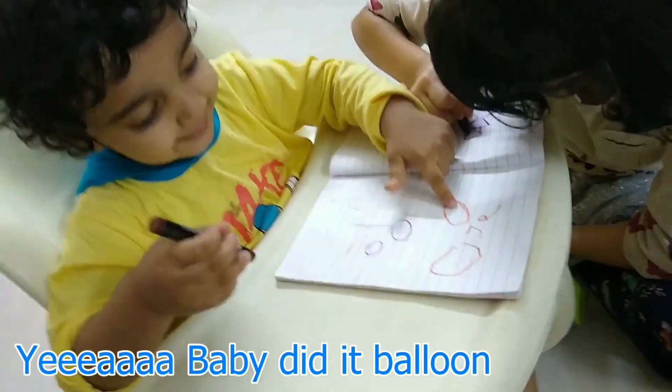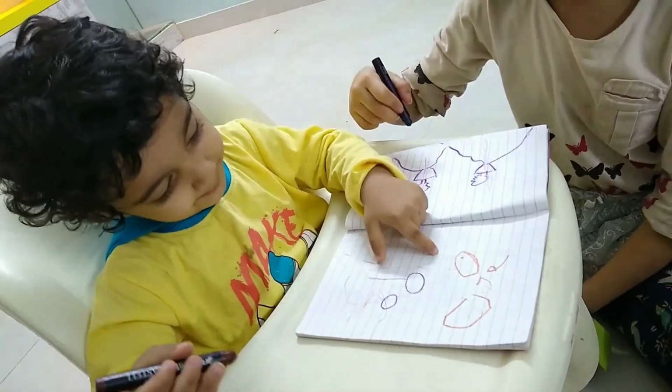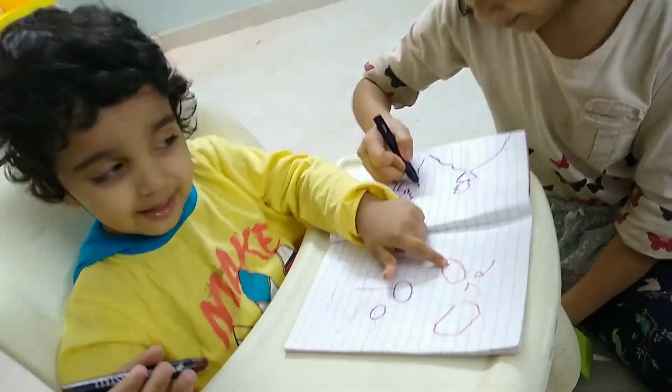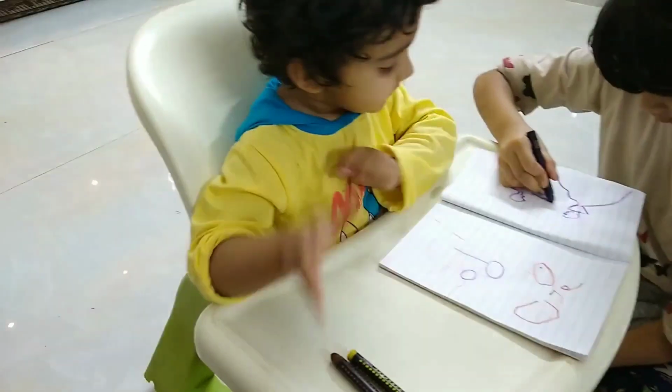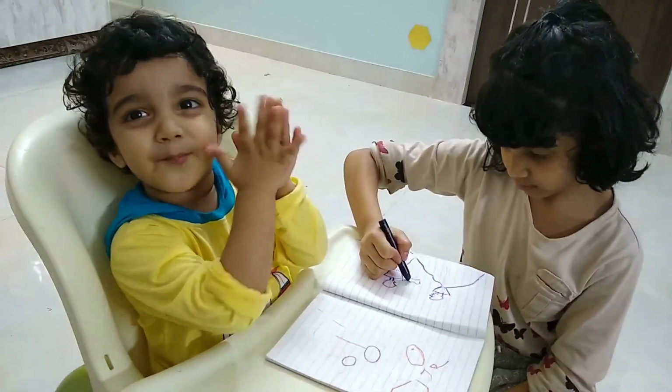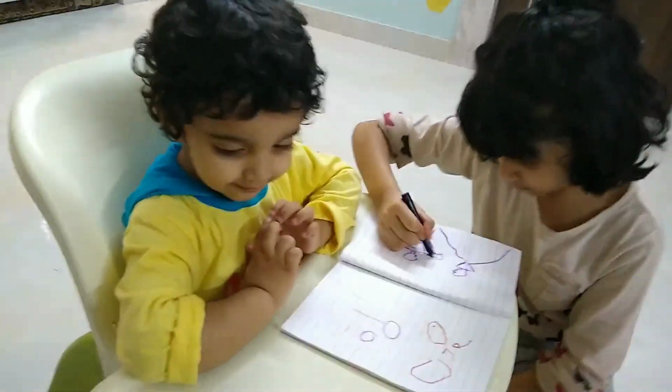Yay, baby did it! Happy balloon! Though their drawing might not look like anything but just scribbles, admire them and respect it and encourage them to do it more.